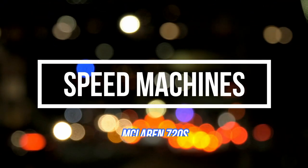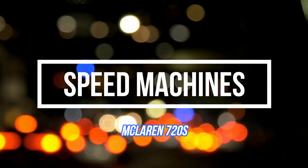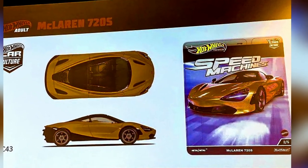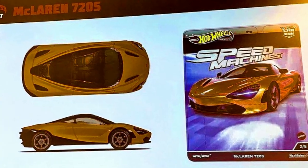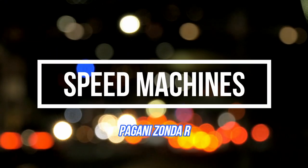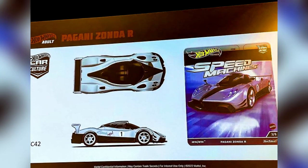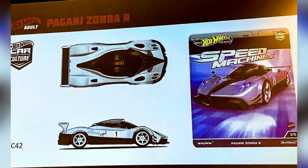Another model by Speed Machines is a McLaren 720S in beautiful yellow paint job with black rooftop with 6-spoke golden rims. A new model for Hot Wheels in Speed Machines is a Pagani Zonda R in beautiful white paint job with 6-spoke white rims.